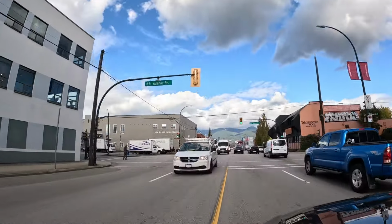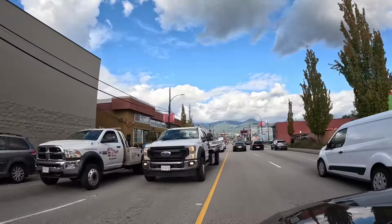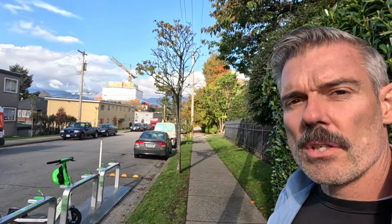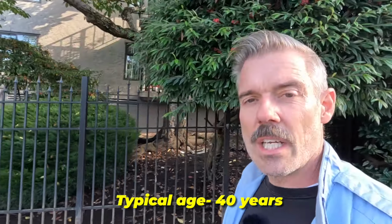Within this zone, there's roughly 35,000 people, and it matches pretty much the demographics of Vancouver as a whole. A pretty diverse neighborhood, many different groups of people that live here, both new immigrants as well as long-standing Canadians. And in terms of age, typical age is around 40 years old. I believe that's the average age according to the last census. So it gives you an idea of the types of people that live here.